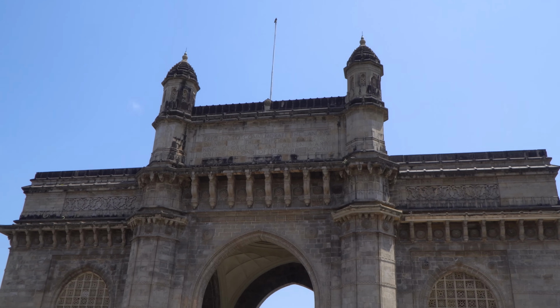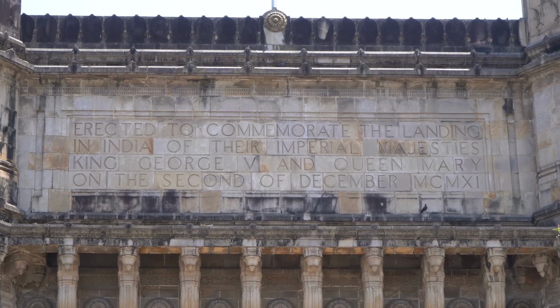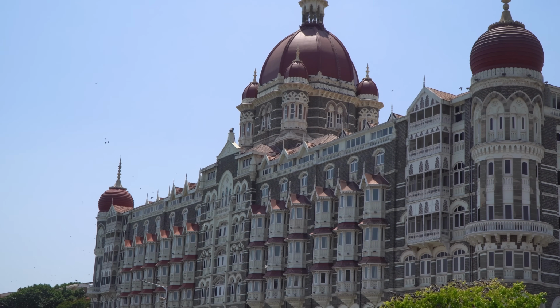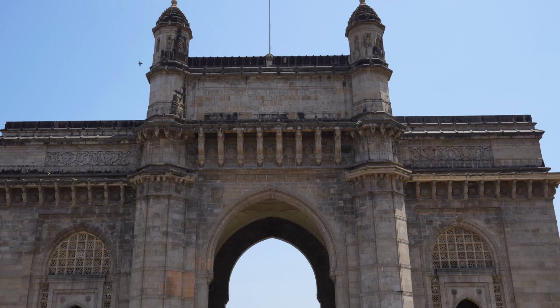So here it is, the Gateway of India. This is probably Mumbai's most famous attraction, and this and the Taj Mahal are probably the two most iconic sites in all of India. It's built to commemorate King George V's visit to India. It has a Hindu and Islamic architectural style, and right over here is the famous Taj Palace Hotel, which was actually the site of a brutal terrorist attack, and there is a really well done movie called Hotel Mumbai. I recommend it, about this hotel.